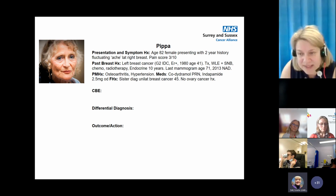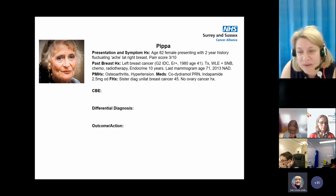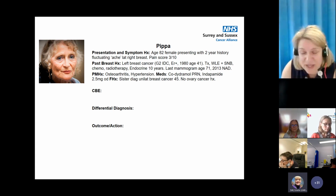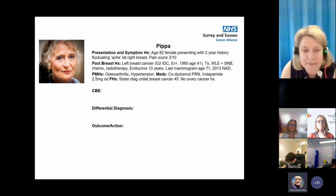Her treatment was a wide local excision with sentinel node biopsy, chemotherapy, radiotherapy, and endocrine therapy for 10 years. Her last mammogram was in 2013 at the end of NHS breast screening call-up, and that was normal. She's under the care of her GP for osteoporosis and hypertension. Medications are indapamide and co-dydramol. She takes the co-dydramol as she needs it.